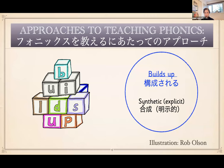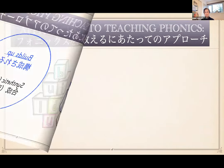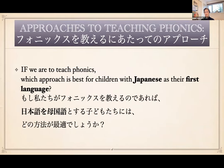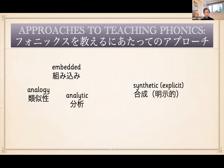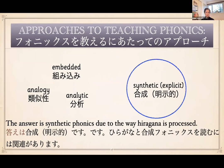Now the question we have is, if we are to teach phonics, which approach is the best for children with Japanese as their first language? I think this is an important question because people say, I teach phonics. And then my question is, well, which approach do you use and why? Out of these four, I'm just going to give the answer, and this is based on the research from Tamaoka. If you want to look at it yourself, please go ahead.